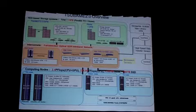And we also have HDD-based storage systems. The capacity achieves 7.1 petabytes. I'll describe this configuration later. And these components are connected by full bisection optical QDR InfiniBand networks. We also have tape library systems based on StorageTek SL8500.